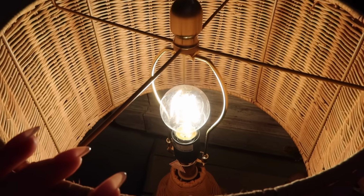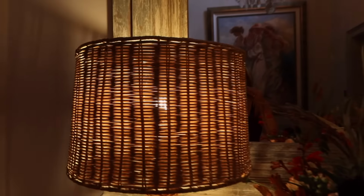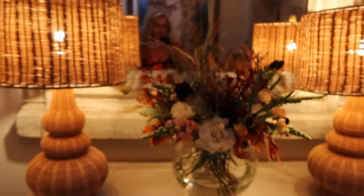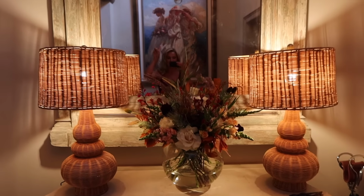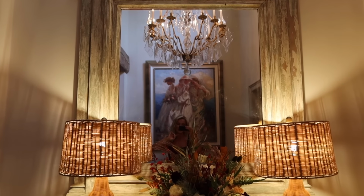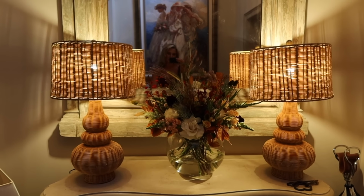I mean, just have a little glance in there at the detail of the beautiful brass. And I just love that golden light that it casts. It's beautiful, absolutely beautiful. So I thought this is the perfect position in which to shoot them, because you get the reflection of the three graces behind us, a little hint of the golden chandelier, and I just think this console table is pure perfection.